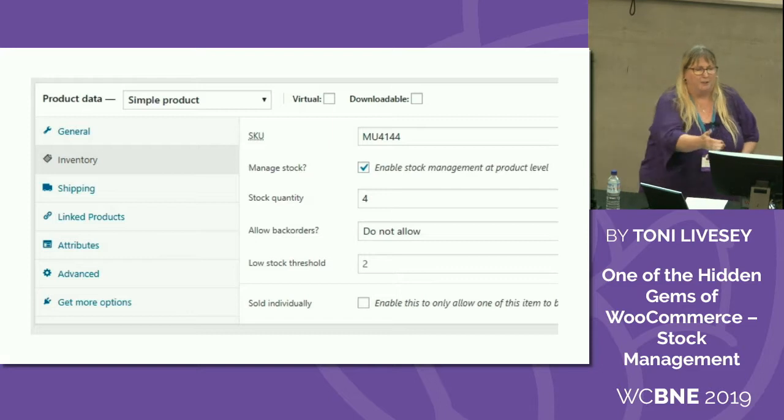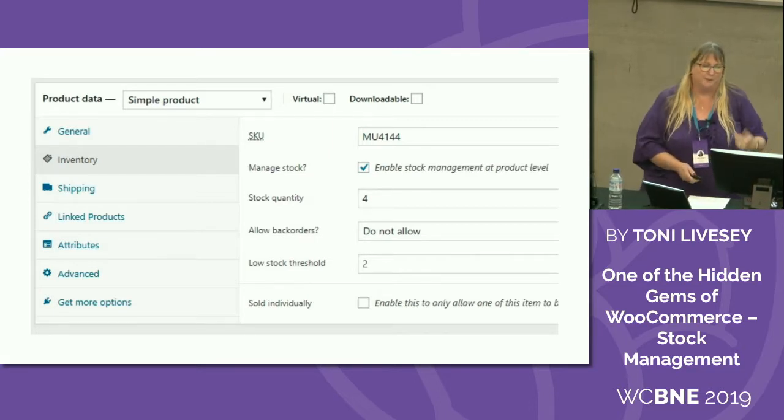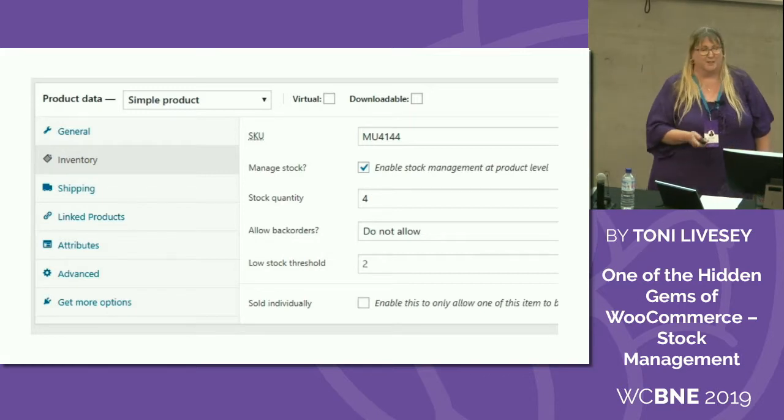So we've got our SKU, we've got enable stock management, I've got 4. We're not going to allow back orders, and the low threshold is 2. So once I've sold 2, it's going to notify me that I've got 2 left. And they can buy more than one if they want to, unless it's out of stock.